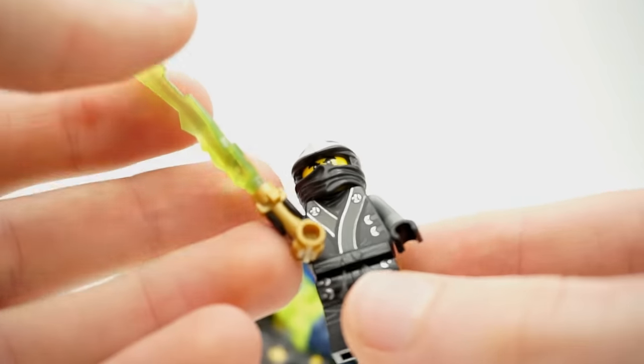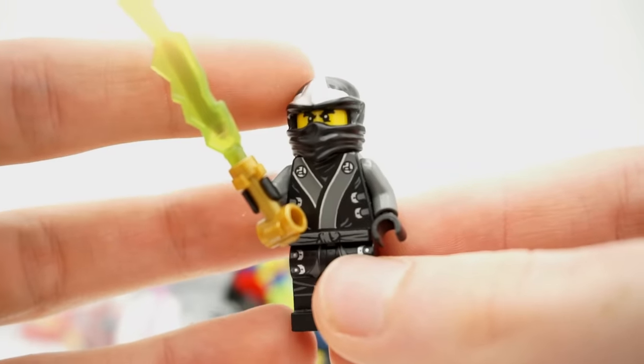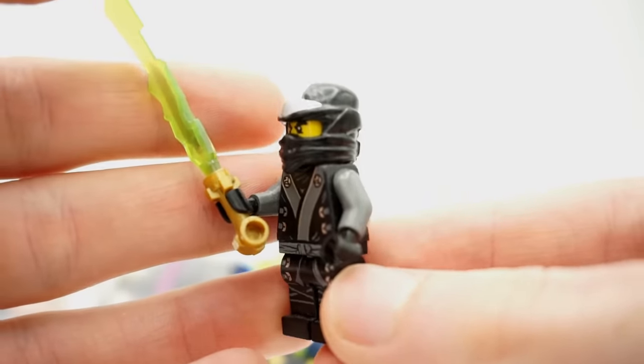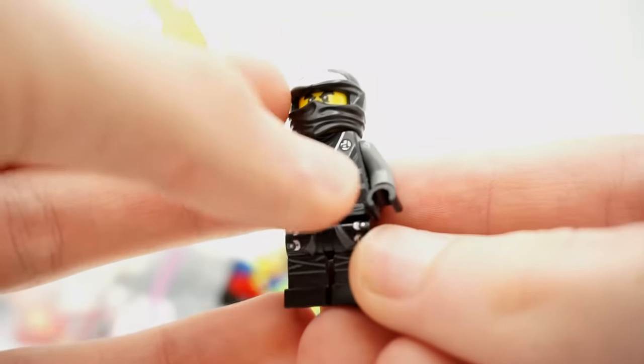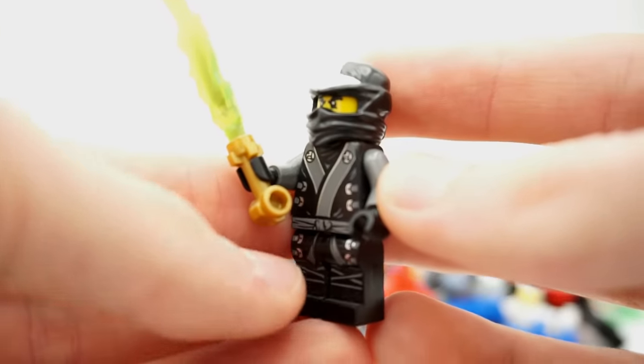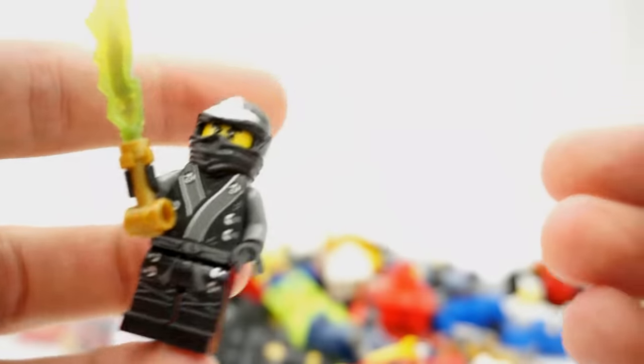Down here we have, actually, hey, look at that, we got one of the Elemental Blades with him. This is the Kimono Cole minifigure, I believe he's called. He's from the Final Battle season of Ninjago. I really like these suits. These are one of my favorite ninja robes that the ninja have had. I think they look really cool, especially some of the other ninja that have some vibrant colors right there.